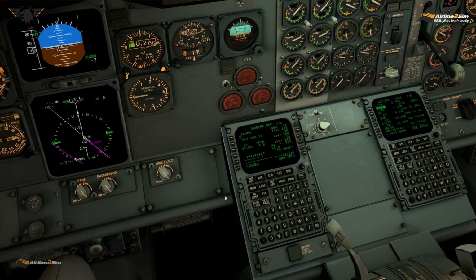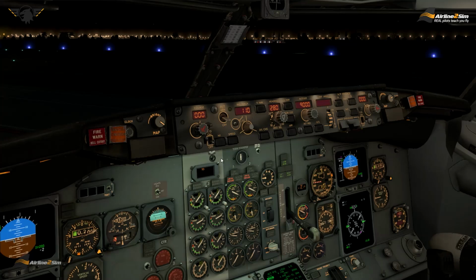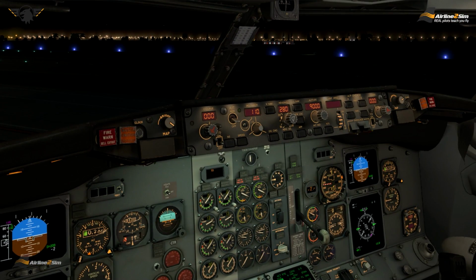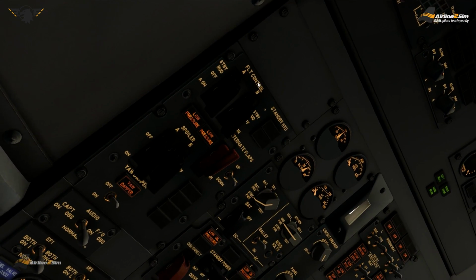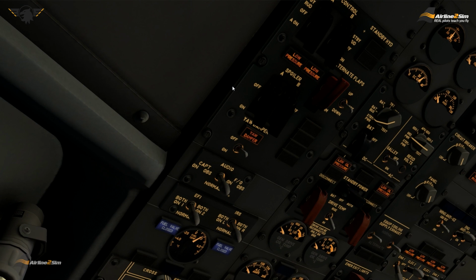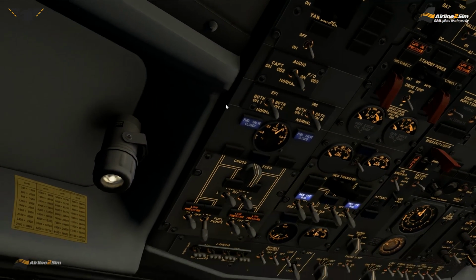Now we want to make sure that we've got all the right stuff on the MCP. You start at the top, on the overhead panel. So you look straight up, and you start up here, top left. All those switches are guarded, none of those lights are on, and the yaw damper is turned on. That's held on a solenoid, so that just locks in.